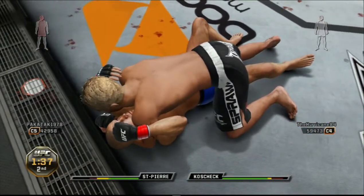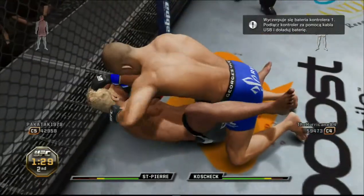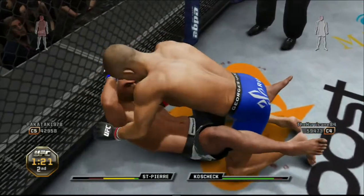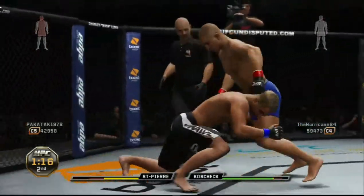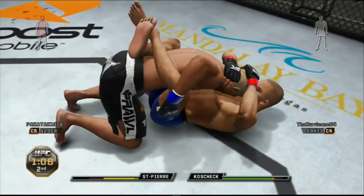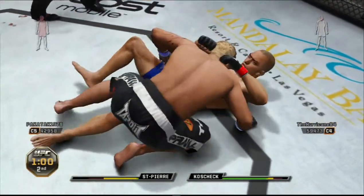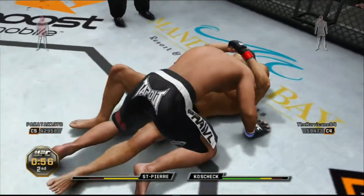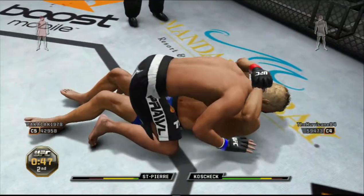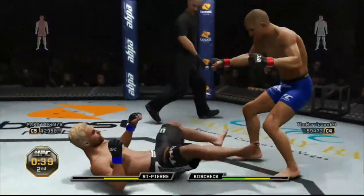Half guard. Moves into full mount here. Oh, he gets reversed. Back on their feet. St. Pierre's gassing here, Mike. Boom, he's down. He's got half guard. He's trying to pass here. Oh, mount! Oh, he got reversed.